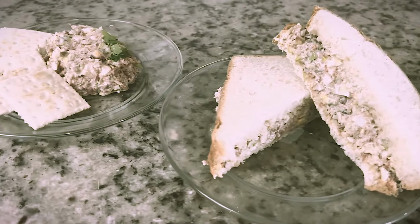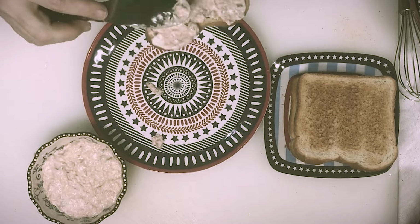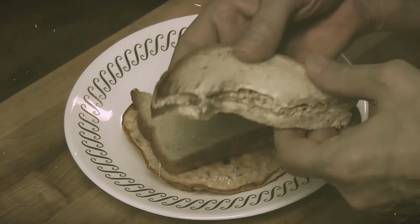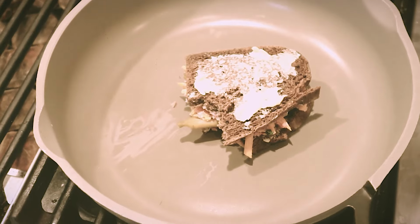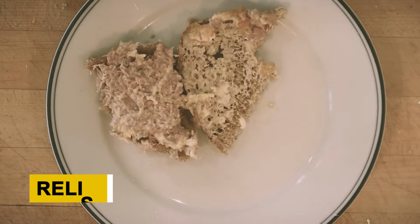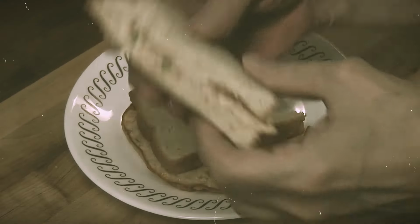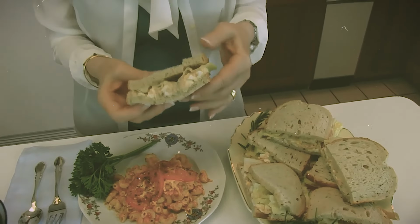It wasn't fancy, but it was dependable. A creamy, tangy spread of minced ham, mayo, mustard, and a dash of pepper that turned plain white bread into something surprisingly satisfying. The beauty of deviled ham was its thrift and versatility. Leftover baked ham from Sunday's roast didn't go to waste. It got ground up and mixed with relish or a spoonful of vinegar for that deviled bite. The result was a sandwich that packed flavor without needing a long ingredient list or much time at the stove.